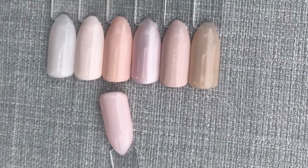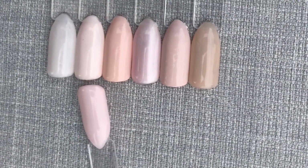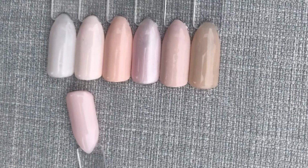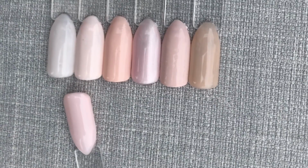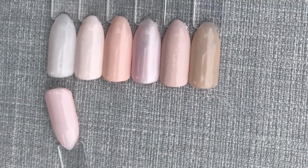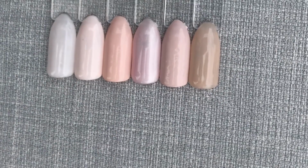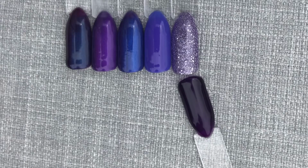I've got it compared here now next to Uncovered. You can see Uncovered looks quite peach against it. And the next one is Naked Naivety I've compared it to. So Naked Naivety is a good bit paler than it, and I would say also a touch more peachy than it, while Satin Slippers is retaining that pinkness, and the last one I've compared it to is Romantique. So I hope this helps you to compare this shade. I do think it's going to be a popular one, particularly for clients who love that pale shade against a tan.